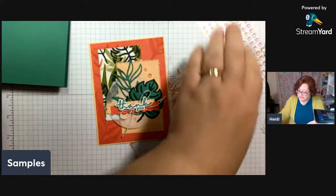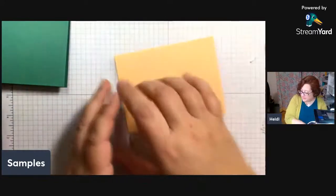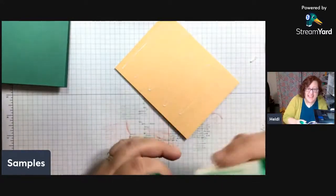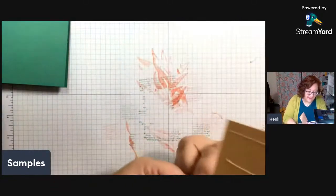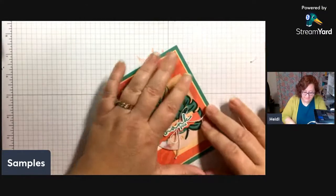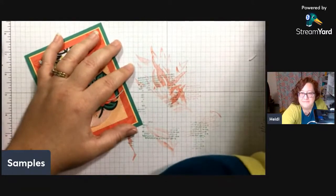All right. We just need to put this on our card base. I almost forgot to do the inside of this as well. Actually, I'm just going to show you the inside of my sample card. I'm going to show you how I do one little thing on it, and I'm just going to show you the inside because I don't have all the pieces ready. I wasn't thinking. I always forget the insides. Do you do that? Do you forget the insides of your cards?